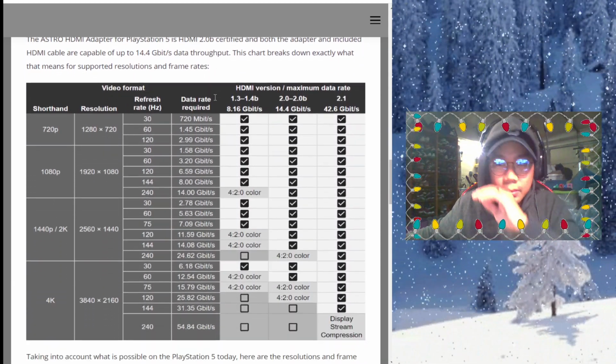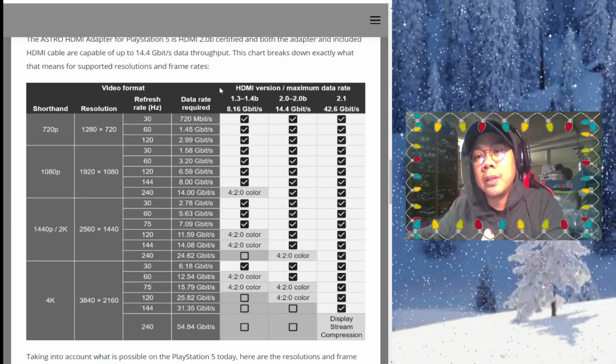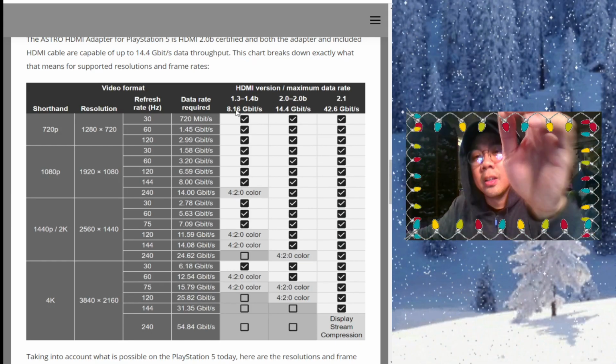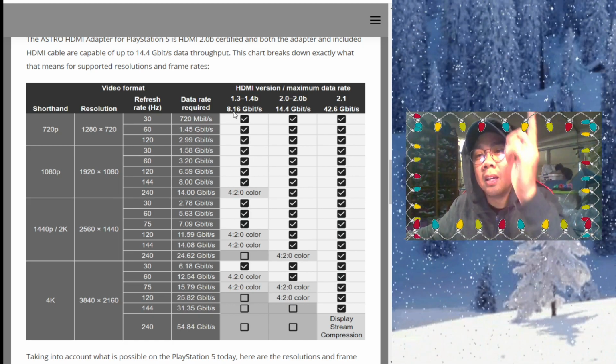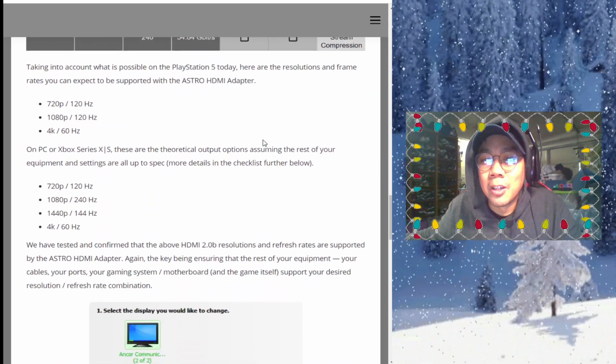Going down, this right here is a breakdown of HDMI versions, so if you have HDMI 2.1, 1.4, or 2.0, it'll let you know the resolution, the refresh rate, and how much data is required to transfer things. But let's get to the good part right here.